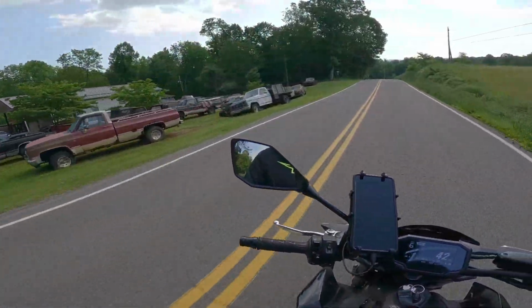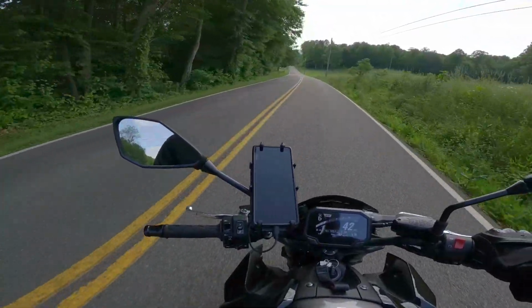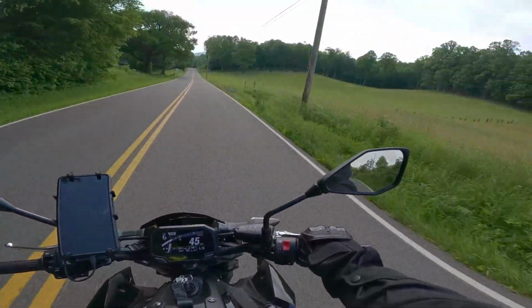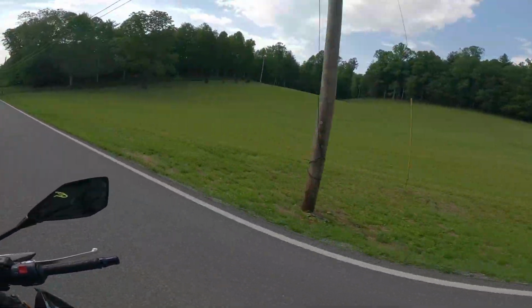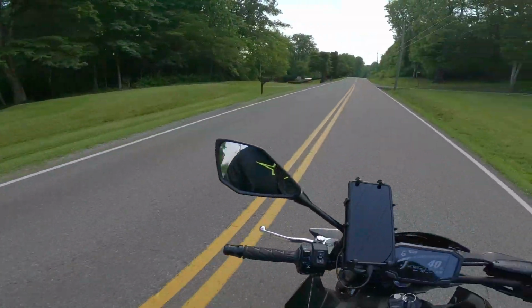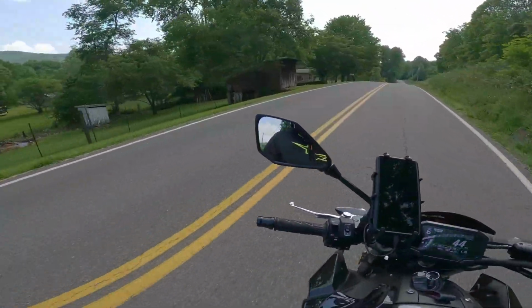It's a lot of cars. It's a lot of old cars there actually. Some old garden bed that looks like somebody had.